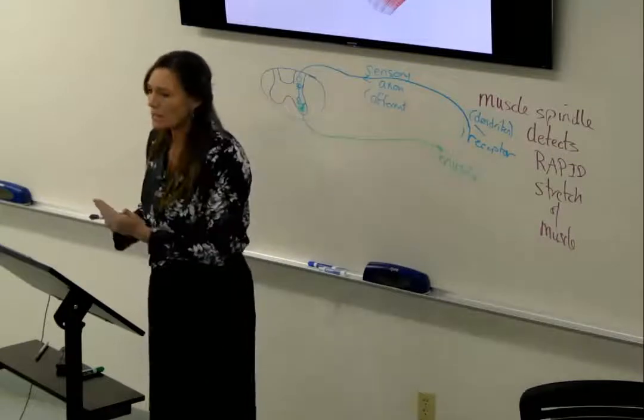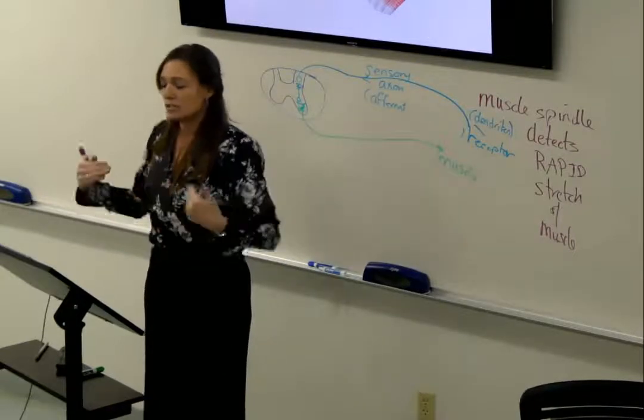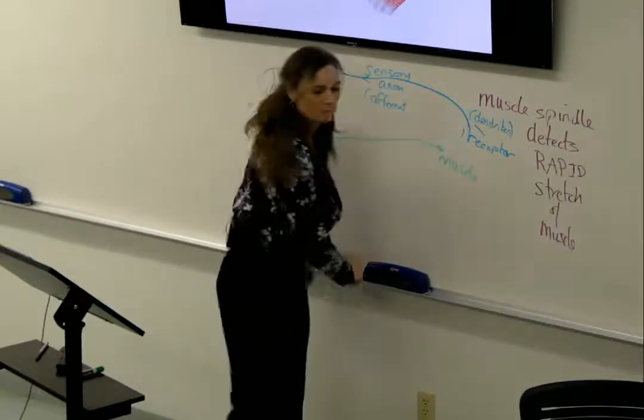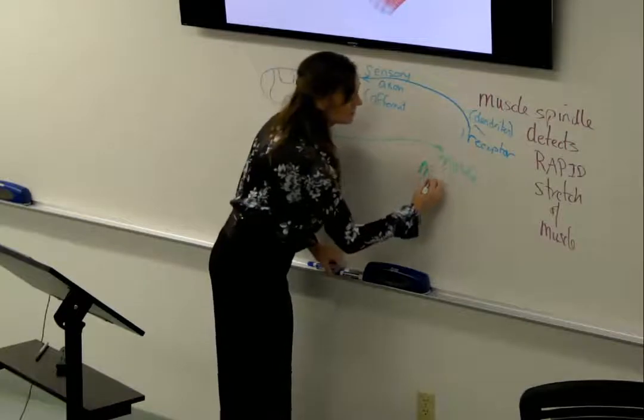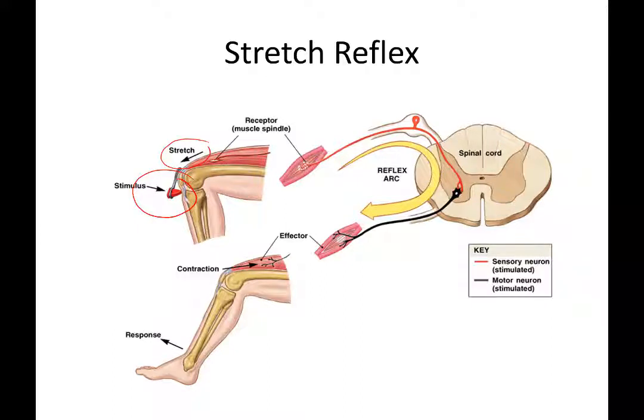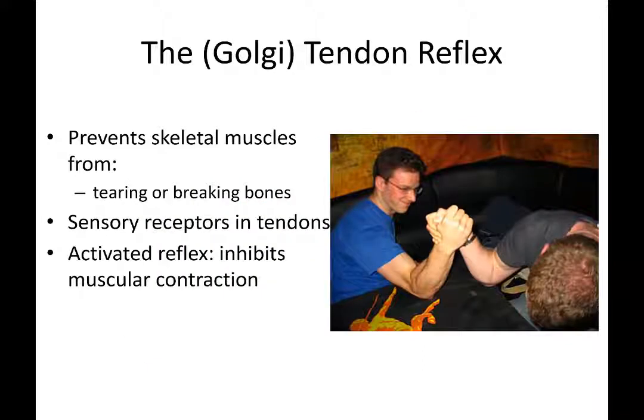So again, the muscle has a rapid stretch, sends the sensory nerve, comes right back up the motor side, and its response, the effect of it, is going to be muscle contraction. So in summary, for a stretch reflex, the stimulus is rapid stretch of a muscle. The effect is contraction of that same muscle. The next type of reflex is known as the Golgi tendon reflex. It's going to have receptors in joints, in tendons, where muscle is attaching to the bone.